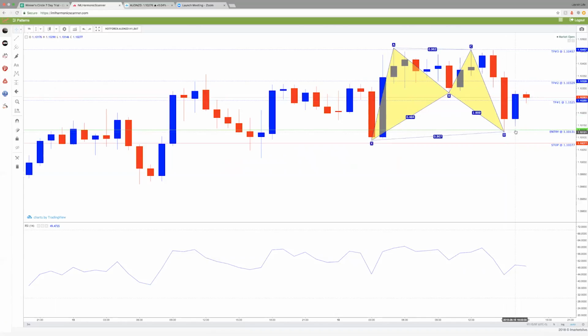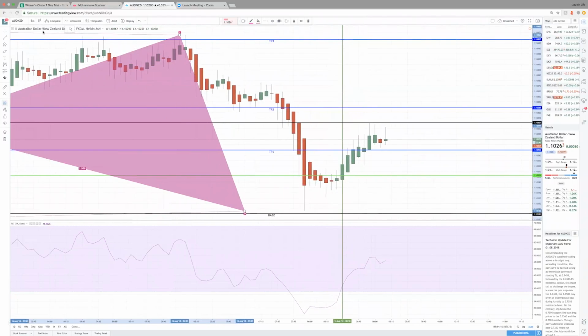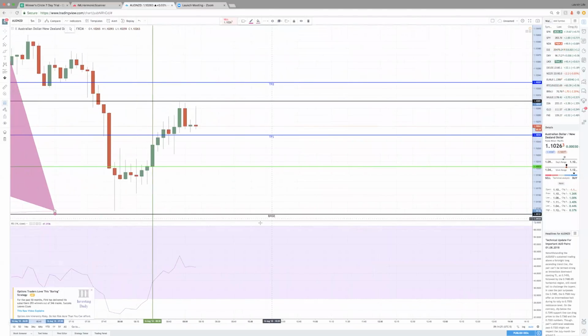Here we have the pattern being drawn out, right? And we have the entry point. Now, I'm going to go over here to AUDNZD. I've already gotten this marked up because I actually took this trade. We go to AUDNZD. And what I utilize is a different candlestick. These are the traditional Japanese candlesticks, right? All right, so this is when the Harmonic Scanner actually called it out, right?